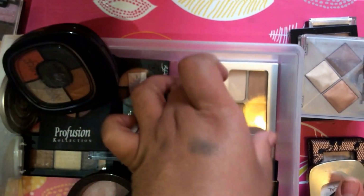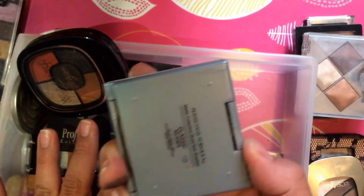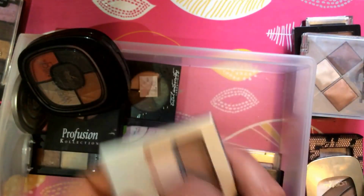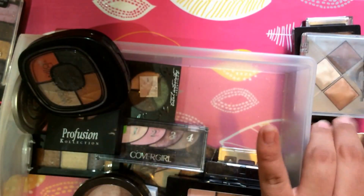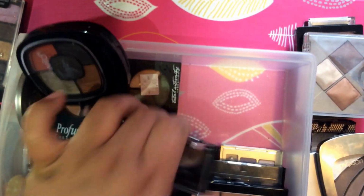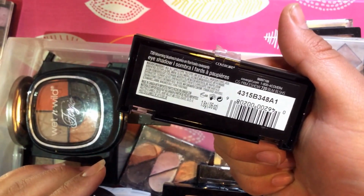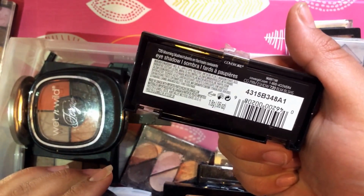Really pigmented, really nice. On the other hand, this is the Physicians Formula, in Classic Nudes as well. I love their matte eyeshadows. What's not to like about them? Okay, this CoverGirl is a new palette, and this is in the color 720 Blooming Blushes?